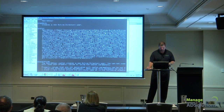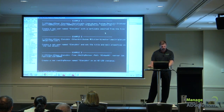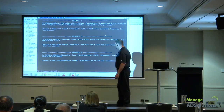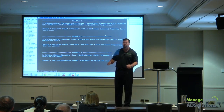And then there's descriptions and syntax, but there is one saving grace. If I now put examples, because they're all put in here, there's 3. All right? 3 examples. That's it. I don't think any of them actually import from a file. None of them do bulk user import. Okay? But there are examples.